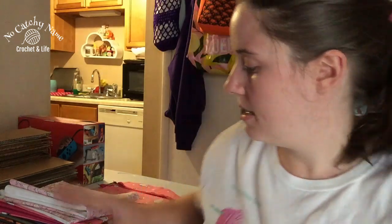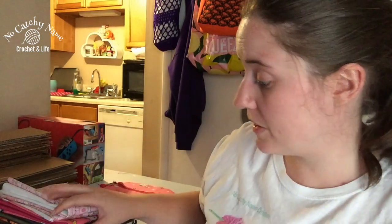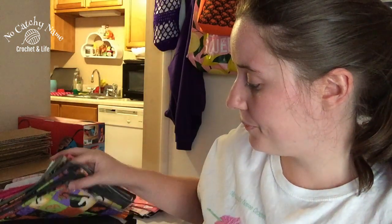I might try to cut some of this up this week, because there are some Halloween prints in these bags that will be going up the next update, just because it's the Halloween fabric that I got at the thrift store. So I need to go ahead and get it out, because it's already the middle of September, towards the end of September. I don't know. It's the 21st. It's getting close to Halloween.